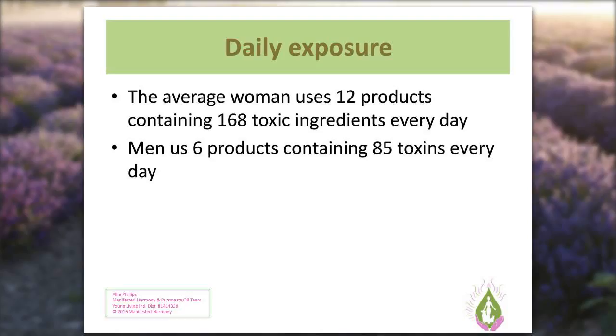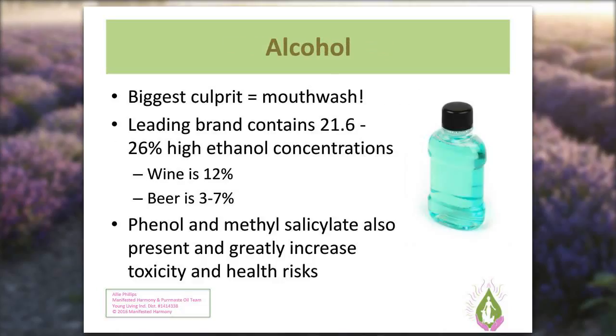But first, I want to talk about our daily exposure. The average woman uses about 12 products, and they contain about 168 toxic ingredients every day. And men use about 6 products containing 85 toxins every day. What we put on our bodies may be doing more harm than what we actually put in them. Because remember, our skin is our largest organ.